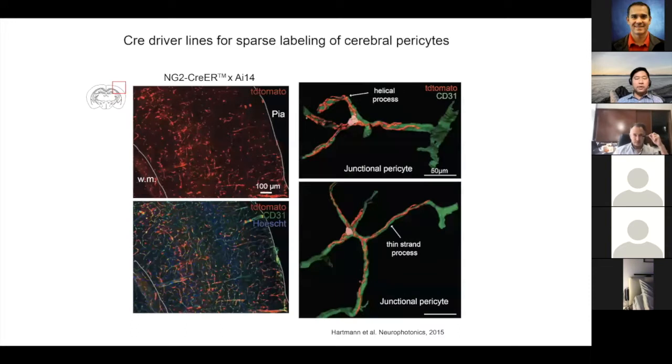And one of the things that we could do with these transgenic animals is do sparse labeling of the cells in order to get a better picture of what they actually look like. And I think that this was lacking before we actually started looking at these cells. A combination of histology and high resolution confocal imaging allowed us to see that these cells had very small cell bodies, but most of their length was actually in their processes, where they would reach out over hundreds of microns of length.